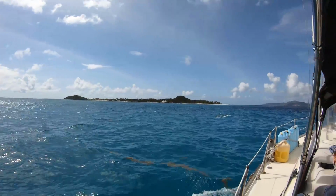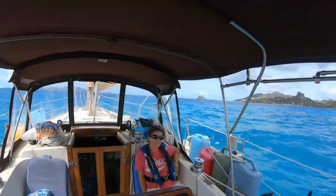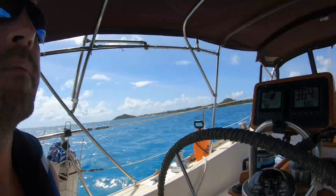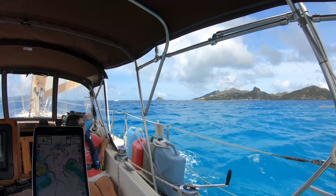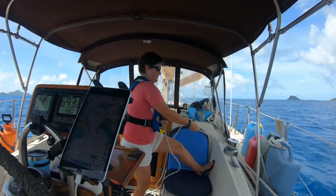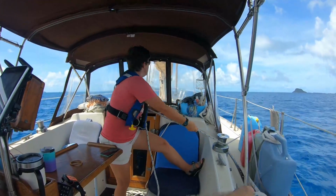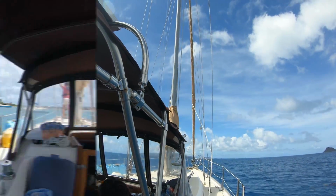Go a couple of clicks to starboard. Start moving a little bit more that way. As we turned in towards Clifton Bay, Lindy rolled in the head sail and we used the motor to maneuver amongst the boats and pick out our anchoring spot.